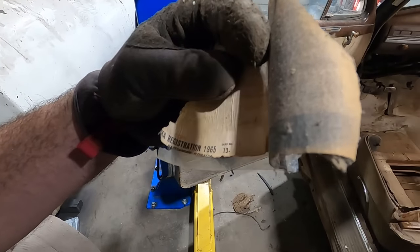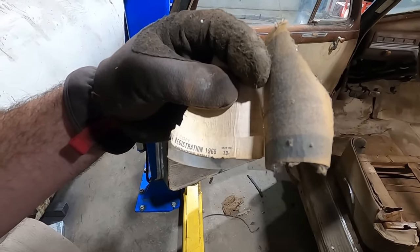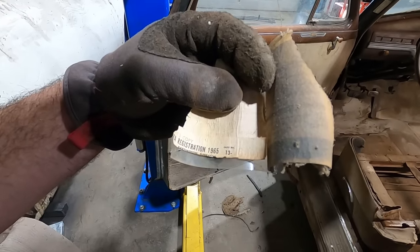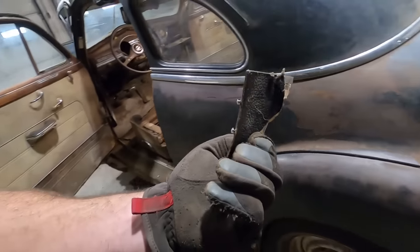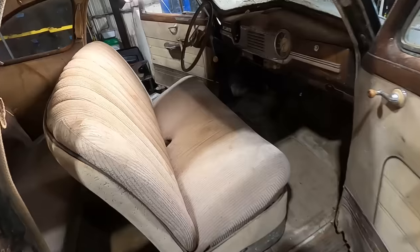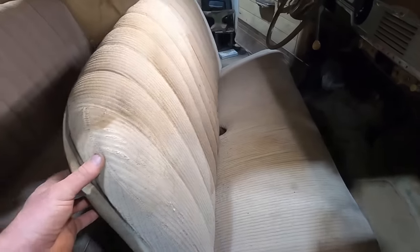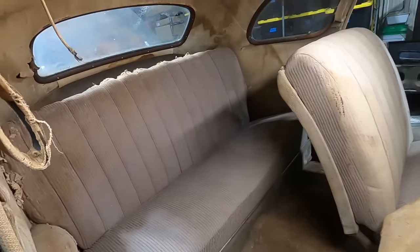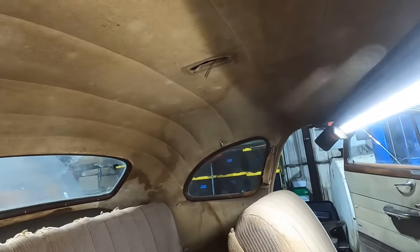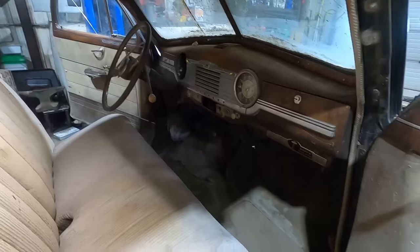Well, there it is, Nebraska registration, 1965, Hardington, Nebraska. I really wish we could have had a name of the individual who had this thing last. She needs a little detail work, but look at how good this thing turned out. Not bad, not bad at all.